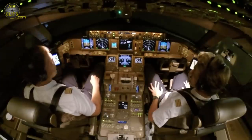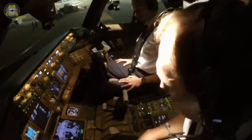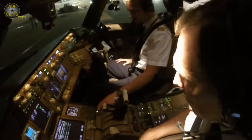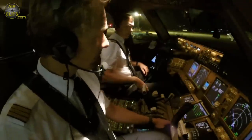Rudder. Before taxi checklist. Before taxi, anti-ice auto, recall checked, flight controls checked. Ground equipment clear. Checklist complete.